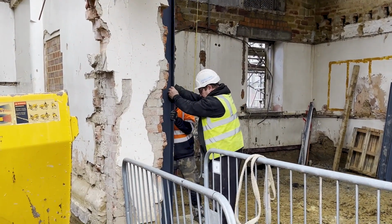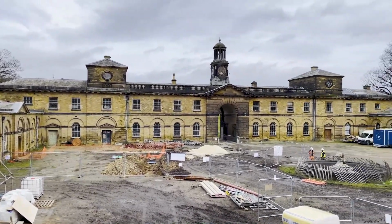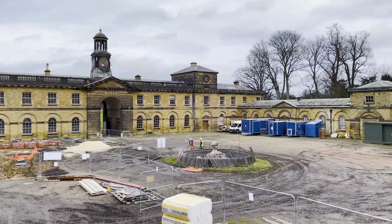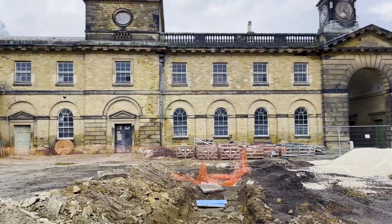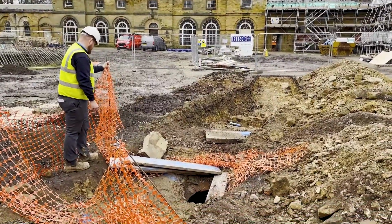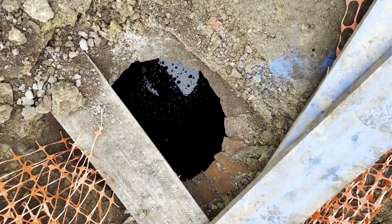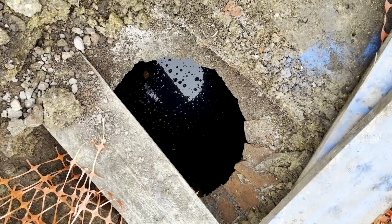Subsidence and lack of right angles in the original building aren't the only challenges that the team have had to handle. Extensive work has been done to improve drainage across the stables site, particularly in the old stables courtyard. During the course of this work, we've discovered buried culverts and an old well, all dating from the time that the stables were built in the late 18th century. The condition of some of these features was very poor, as John explains.